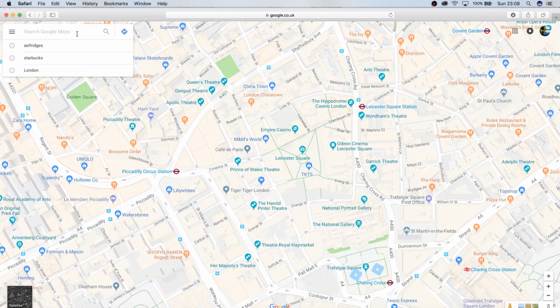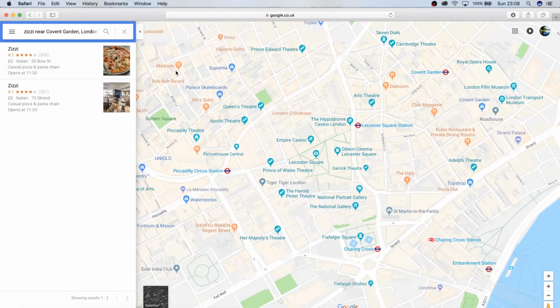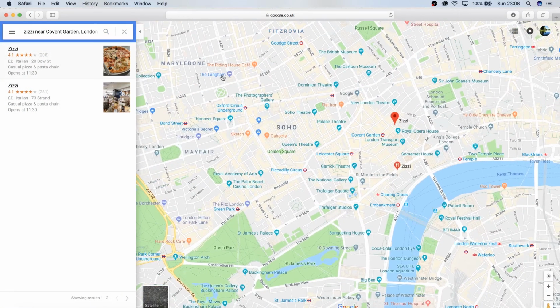But my favourite places were TGI Fridays in Leicester Square. Whilst the service wasn't great, the food is absolutely out of this world. And Zizzi's in Covent Garden, it's basically an Italian place, and again, the food was absolutely out of this world.